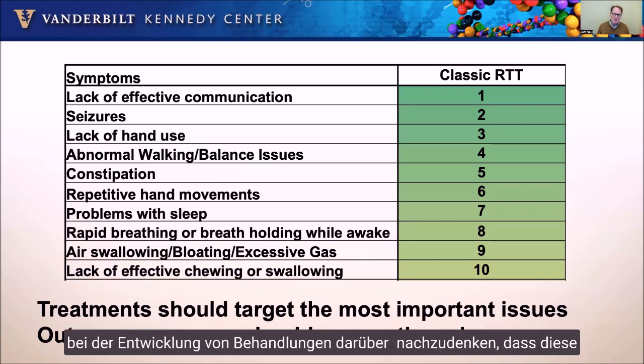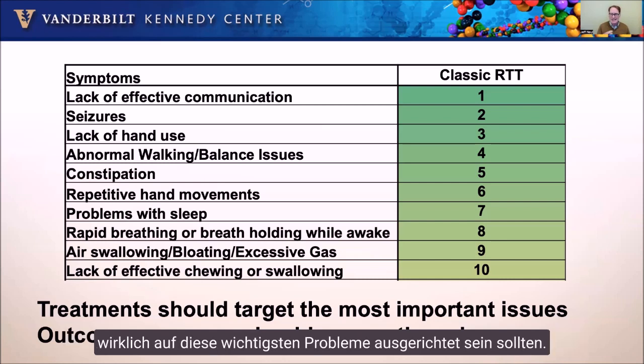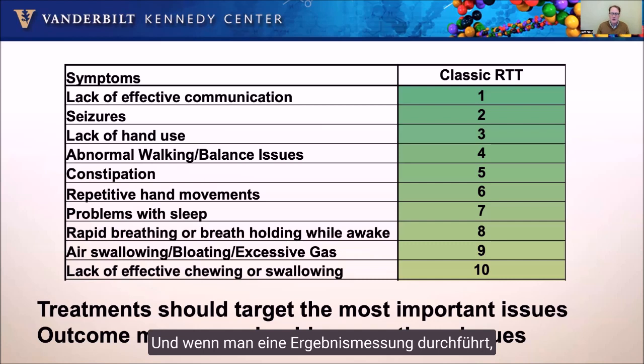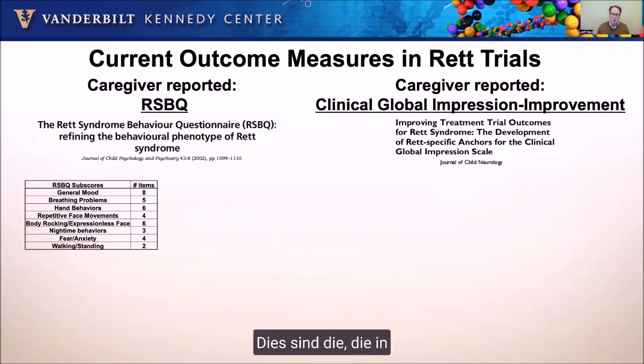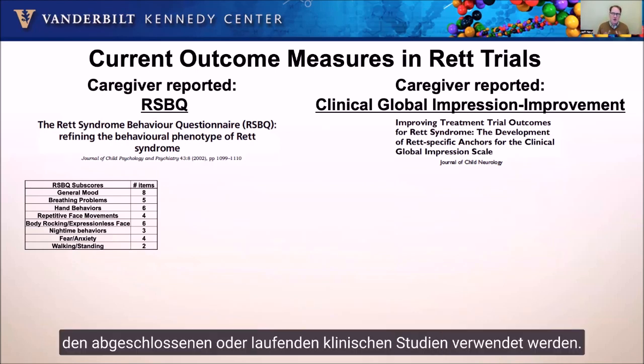And it's important to think about, when you develop treatments, that they should really target these most important issues. Furthermore, if you have an outcome measure, you really want to assess those issues to make sure that it is making a meaningful impact to the affected individuals and their caregivers. So what do we have for clinical outcome measures currently? These are the ones that are being used in the clinical trials that have been completed or are ongoing.